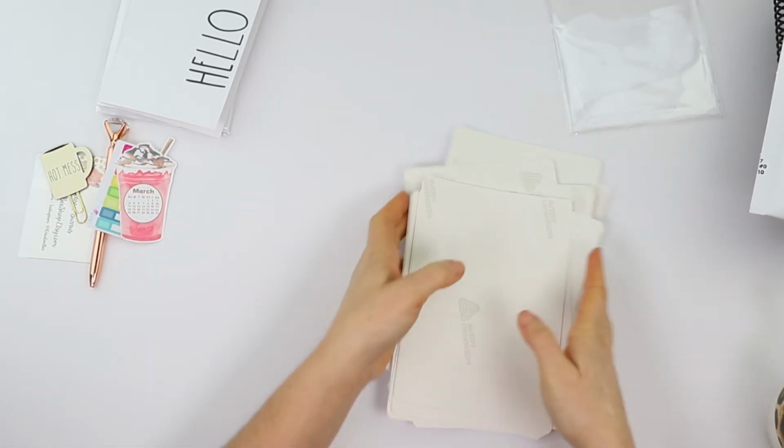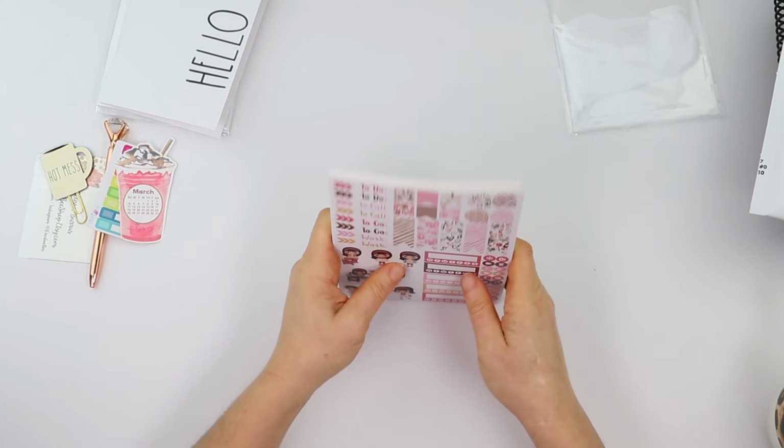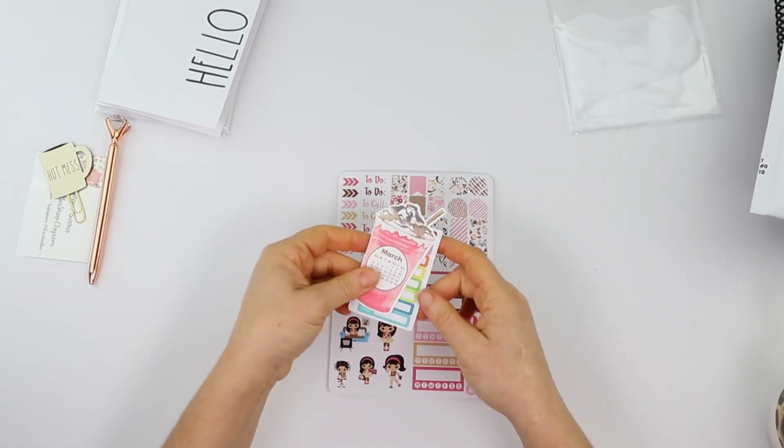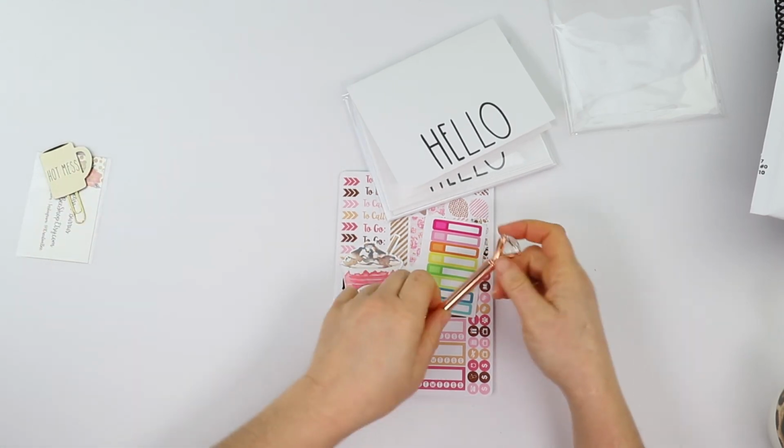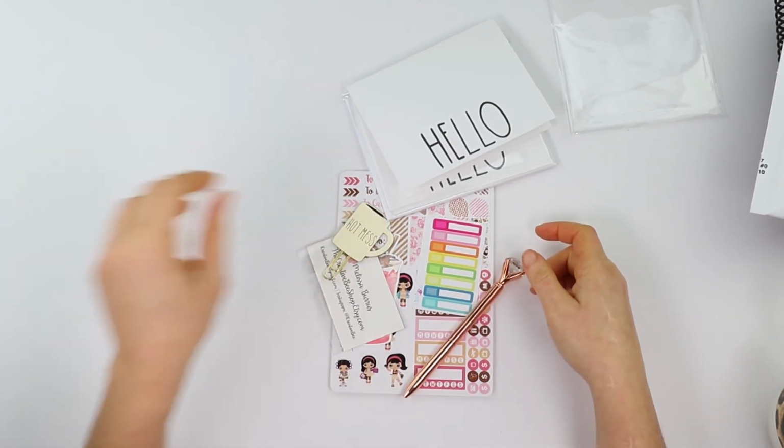So this is the 13-page kit. You got a die cut and a sampler. You got your note cards, a pen, and your clip.